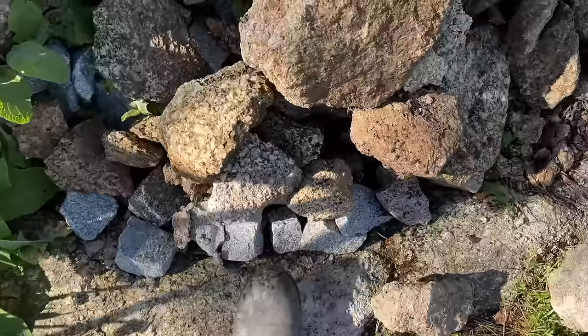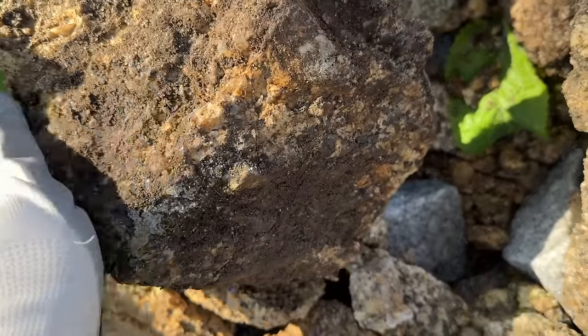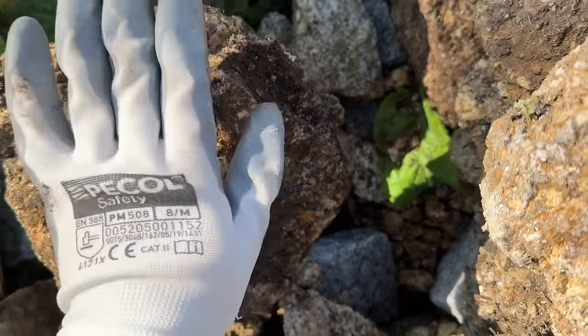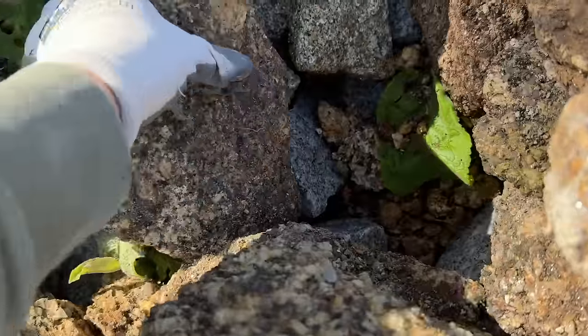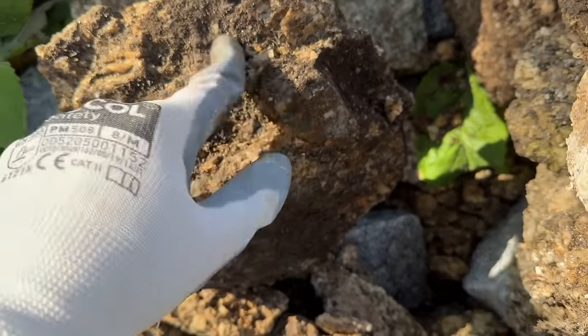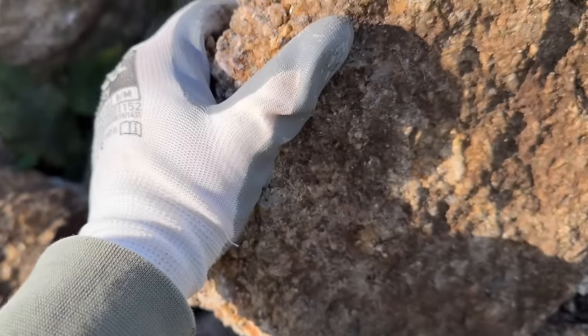So these are the stones I got off the hill yesterday, and some of them are still covered in mud. So I'm just going to go and grab a bucket of water so that I can give them a bit of a wash, get some of the residue off, because I don't think it's good that the cement sits on the residue, right? And it would be better if they were a little bit damp and then clean. I think it would work better.